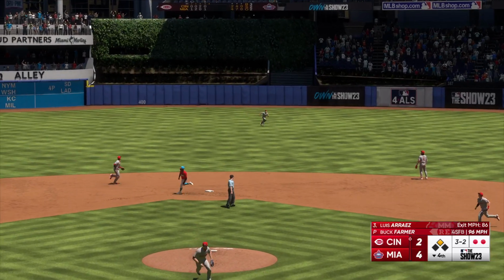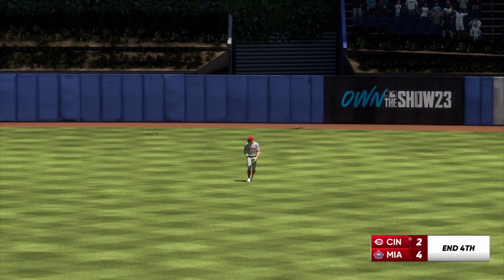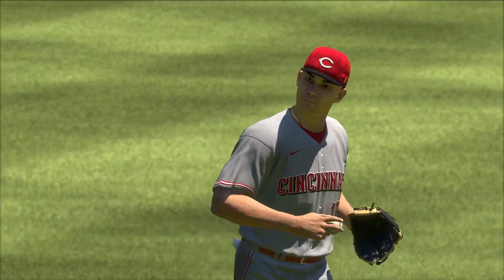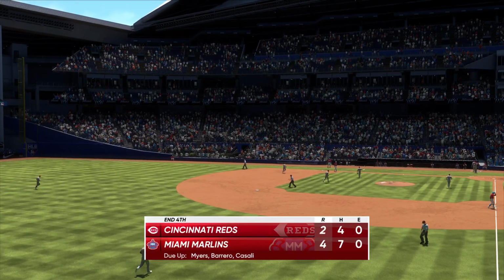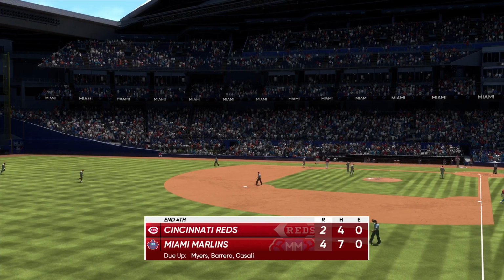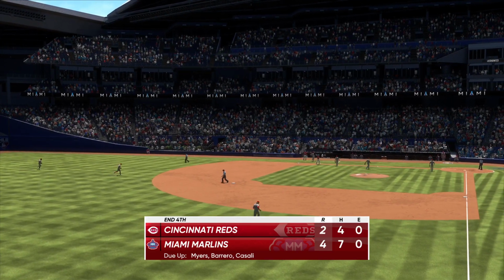Ripped on a line. Fairchild makes the play, and it's out number 3. 1 run in the inning, but they leave 2. On to the top of the 5th we go. It's the Marlins 4 and the Reds 2.